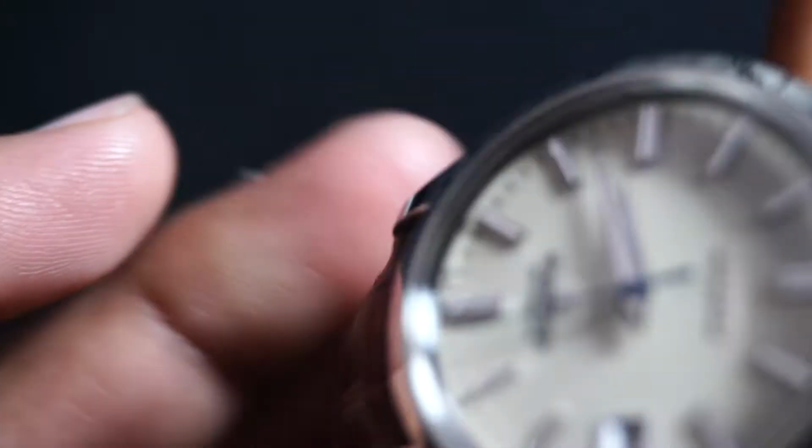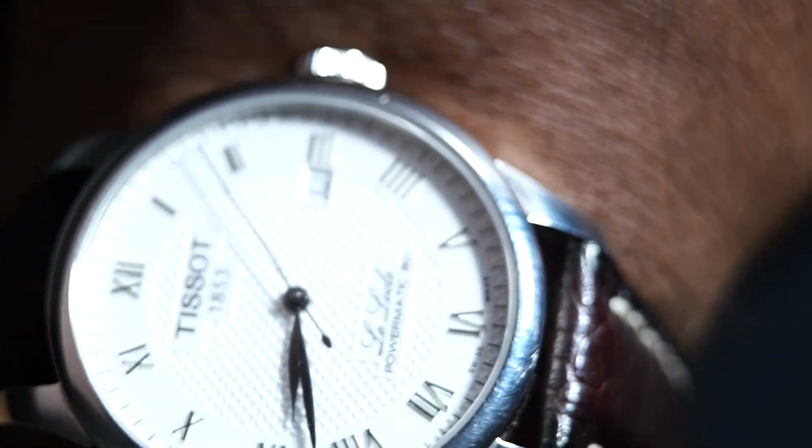Just before I depart, I'm going to do a bit of a wrist check and also a wrist shot. This here is my Tissot Lockley. This is pretty much a workhorse dress watch. It can be used for everyday use, and I like it because it's not expensive. I don't have to worry about it. Whereas with the Grand Seiko, there'd be a little bit of worry, especially it being a dress watch.